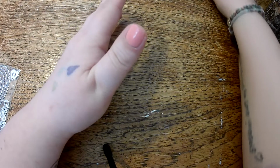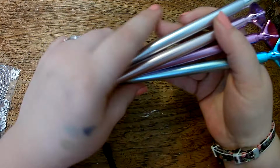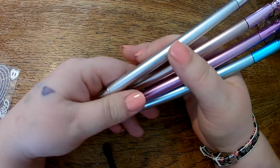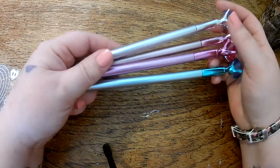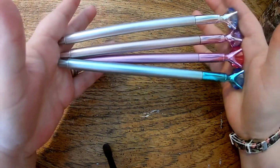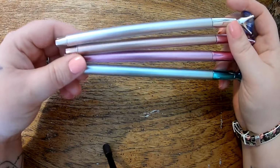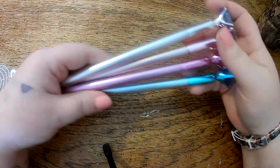Next haul that I got was from AliExpress. Now these pens that I got from AliExpress took forever to get here. I mean forever. That very first AliExpress haul that I did, these were supposed to be a part of that. So I did that order at the end of December, and I am just now receiving these pens. That's how long it took. And it is March, the first week of March that I got these, and I ordered them at the end of December.